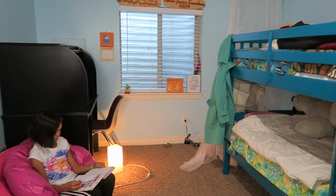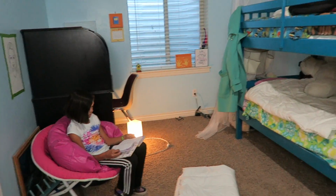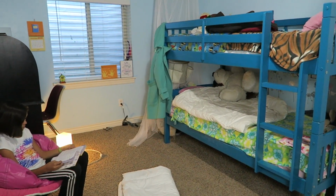Here's our normal bed. Take a look at it while it still is here.